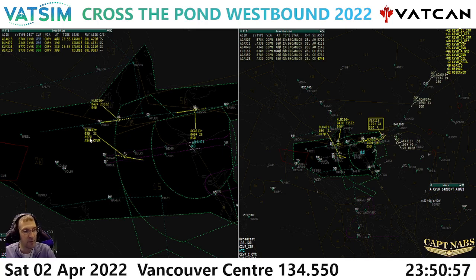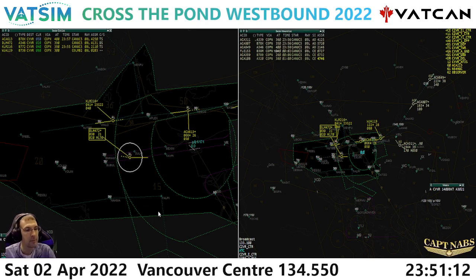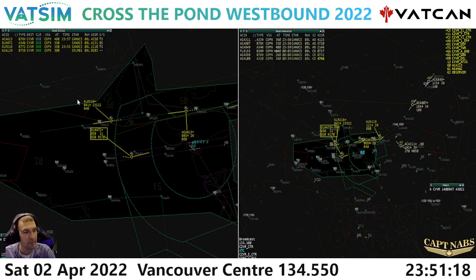And Lufthansa 472, you've gone through the localizer. Back to the left, 050 to re-intercept. 050 to re-intercept, sorry about that, 472. No problem, Lufthansa 472. And descend 2,000 so you don't go past the glide slope. Or descend 2,000 to 472. KLM 216 heavy, turn left heading 170, descend 3,000. Left heading 170, down to 3,000, KLM 216 heavy.